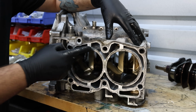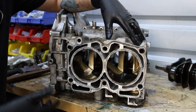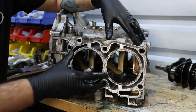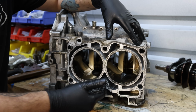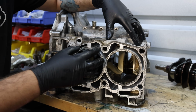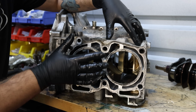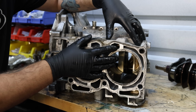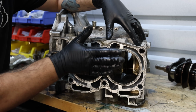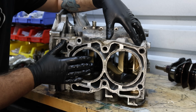Out front is typically where I go to get all of my closed deck options. They have a V3 and a V4 option. The only difference between the V3 and V4 is the thickness of the material that gets pressed in here. They do not put material all the way down in here. They only put it in, I want to say it's a quarter of an inch or something like that. Don't quote me on it because I'm not 100% sure how thick that insert is, but they'll push the insert in and then they will mill this flat so that you have a perfect surface.